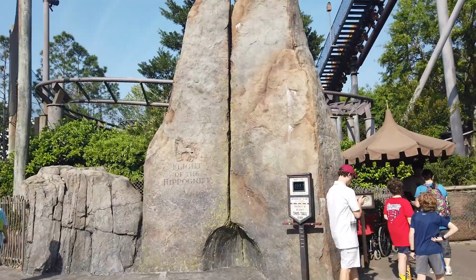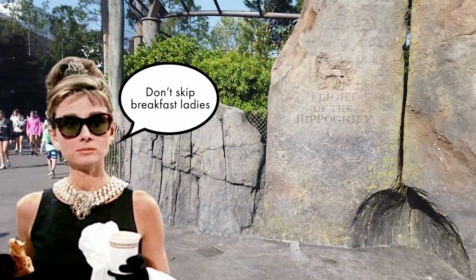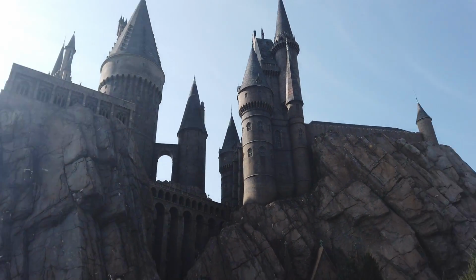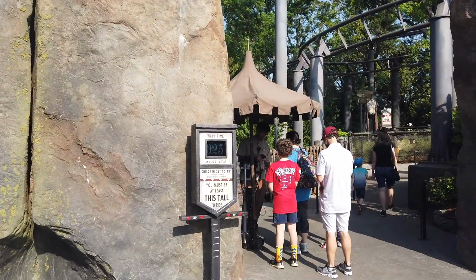Too. The other Wizarding World of Harry Potter rides do still have shorter waits, so we're going to go ahead and hop on those. Wizarding World of Harry Potter is, of course, based on the Harry Potter franchise. You can see Hogwarts here. There is a ride in there that we're going to try to check out before we head out of the park. It is still sort of that, like, what time is it? 9:39.